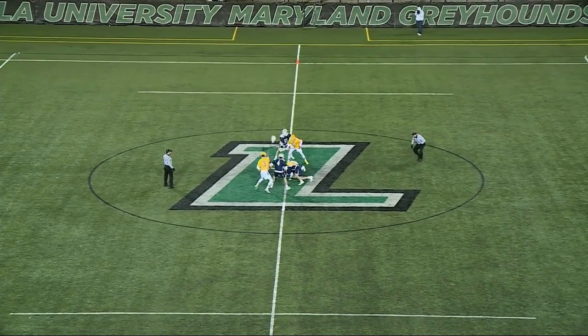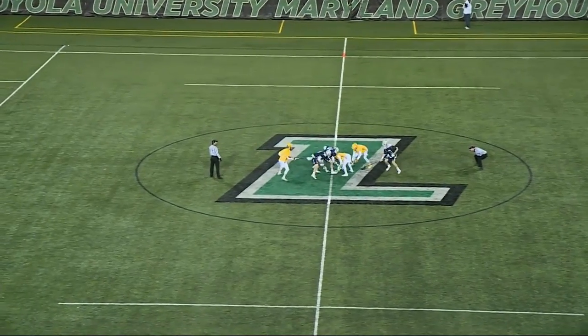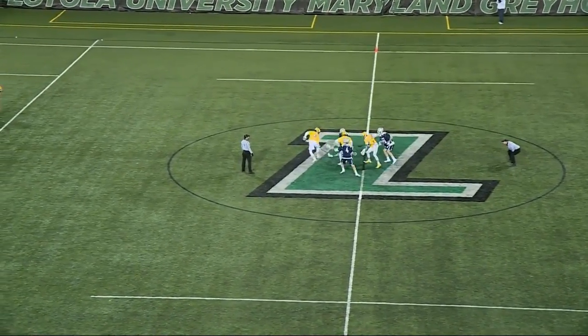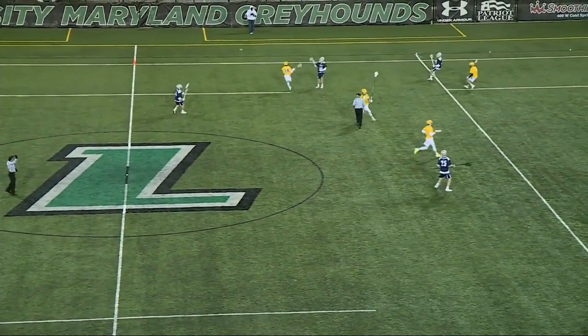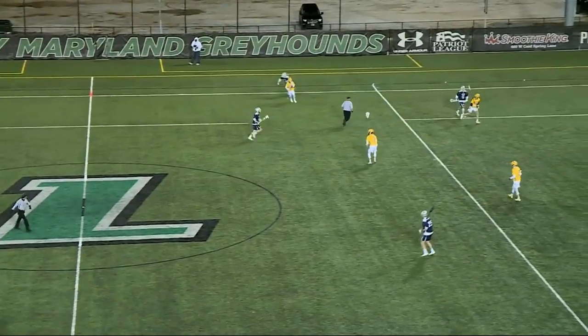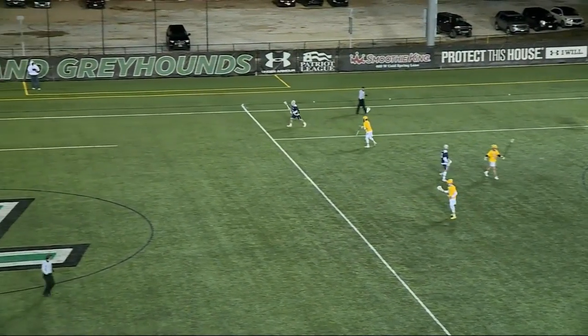Second half is underway. A beautiful night in Baltimore. Booker Corrigan, Mark Dixon bringing you the PNC Lacrosse Invitational. And Gilman wins the opening faceoff of the third quarter. Gilman in the dark blue, Bullis in gold.